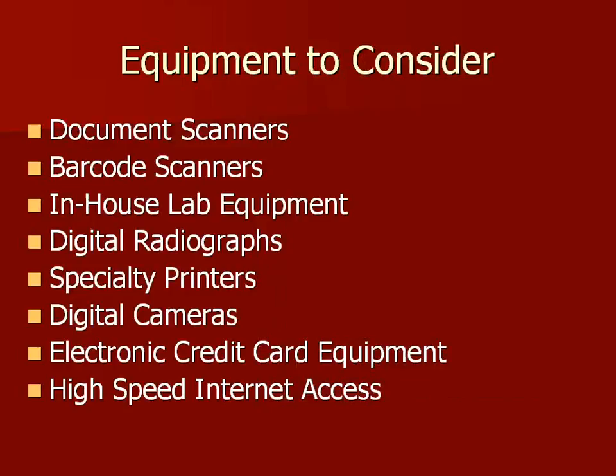Document scanners. If you prefer to save archived medical records electronically to save space and add security, scanning documents and using software for document management will allow you to go paperless with ease. Barcode scanners. This allows you to scan items directly into medical history. On-site lab equipment. This will allow you to perform in-house laboratory procedures, which can be imported directly into Avamark. Digital radiographs. Avamark has the ability to import DICOM images directly into its internal image editor or dental chart.